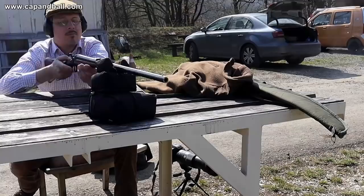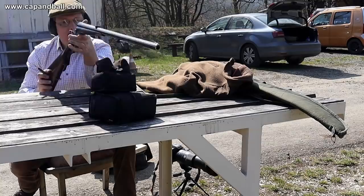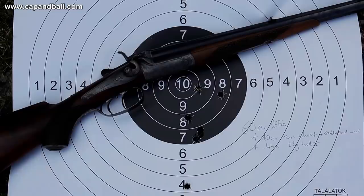My goal for this rifle was to have a group within 5 cm at 50 meters and to be able to fire 5-6 shots without losing accuracy. Well, to achieve this, I still had to fine-tune the charge.